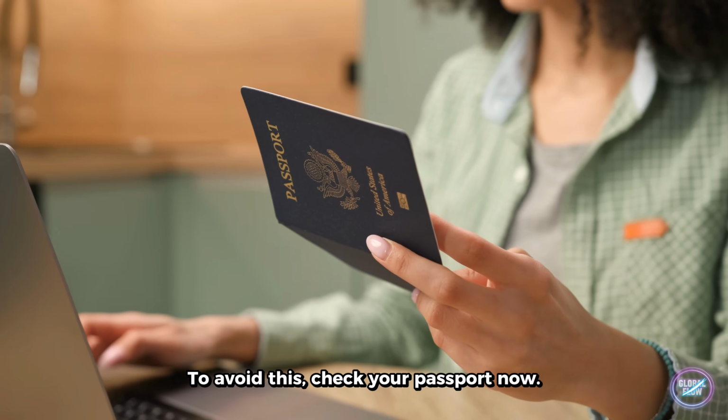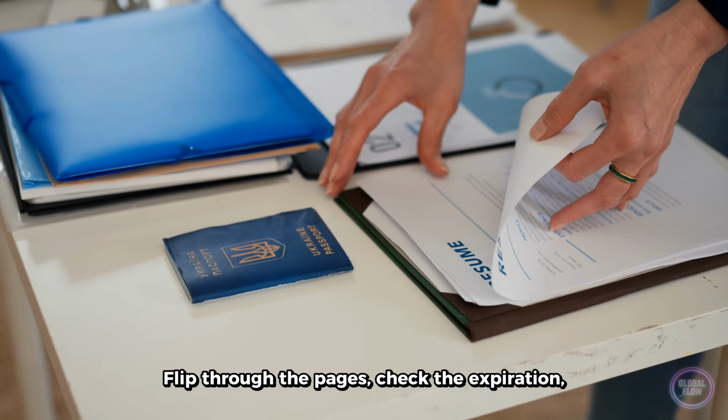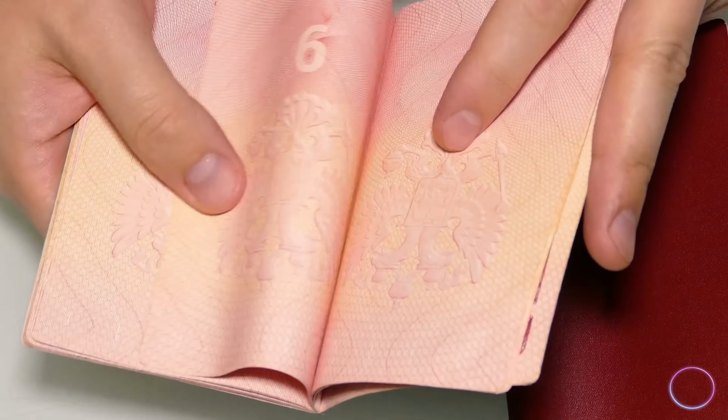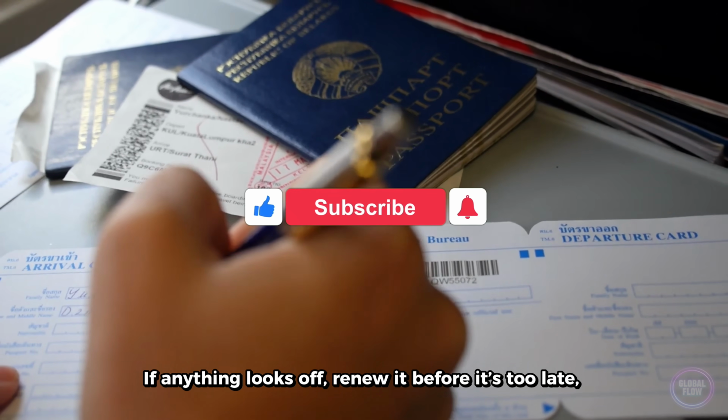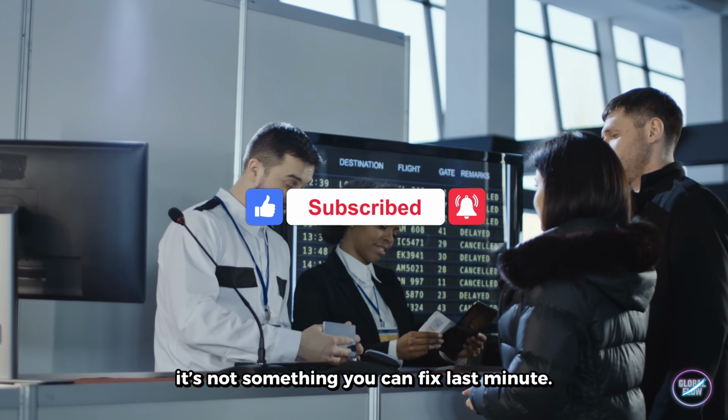To avoid this, check your passport now. Flip through the pages, check the expiration, and make sure there are enough blank ones. If anything looks off, renew it before it's too late, because once you're at the airport, it's not something you can fix last minute.